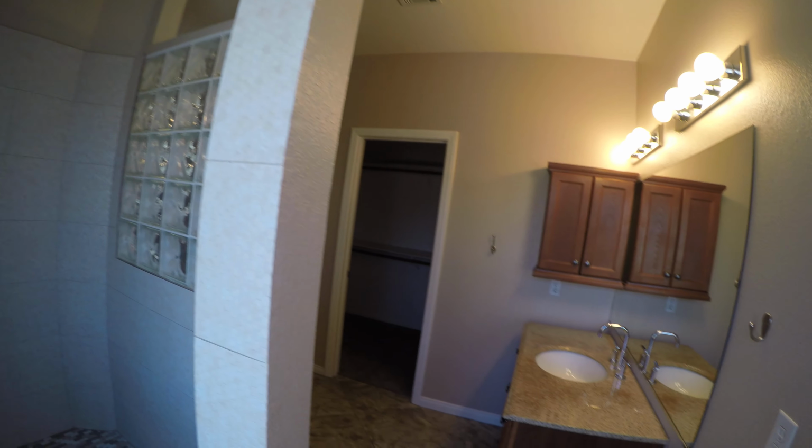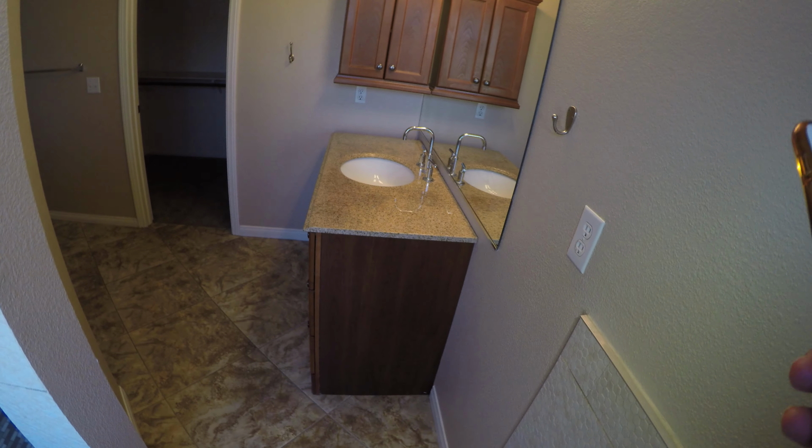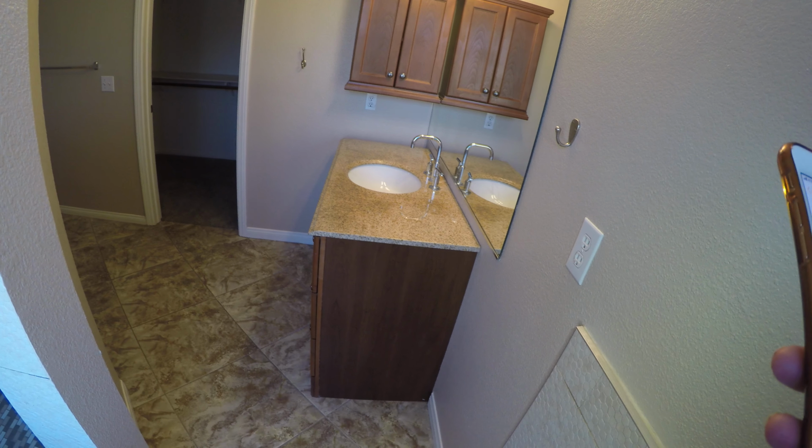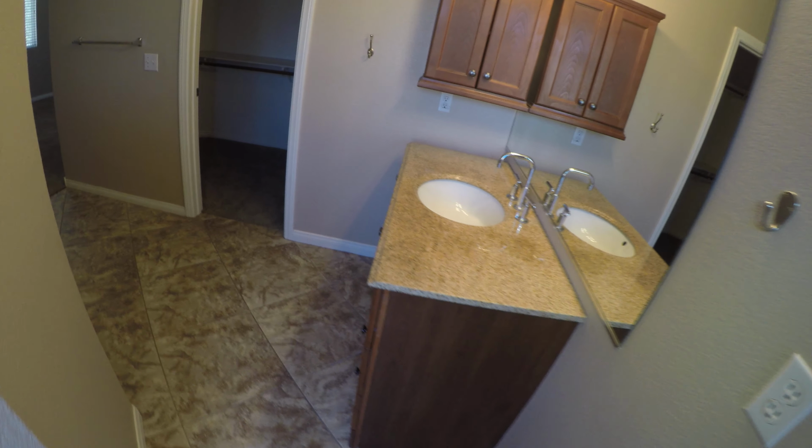Don't need a shower rod, but probably need a blind. The cabinets look a little old, so they might need a coat of paint, but the sink looks good, light fixtures look good.